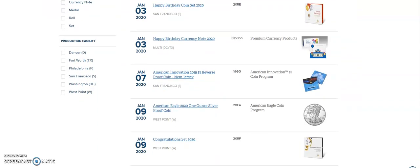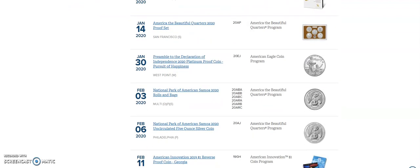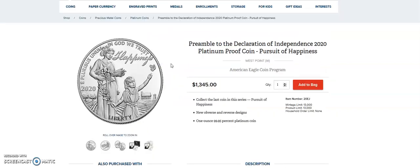So, is there anything else that's coming out of the West Point that could be a winner as far as a lower mintage? I don't like this one here. This is the Pursuit of Happiness Platinum coin. They actually reduced this mintage from last year because I think the one in 2019 had a mintage limit of 15,000 and they didn't sell anywhere near that. So they reduced it to 13,000. And I just think the premium is too high and there's not a lot of collectors for platinum. So I think that's going to be a loser also.